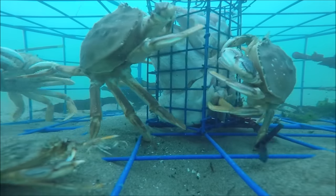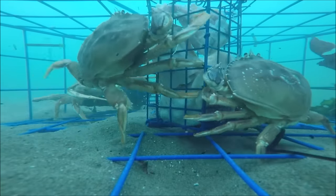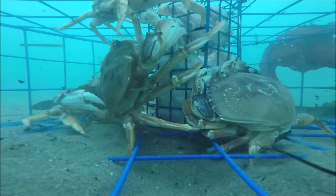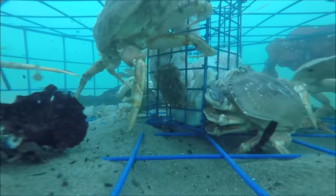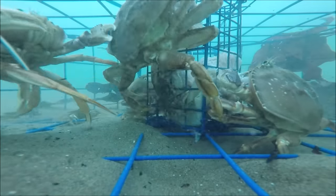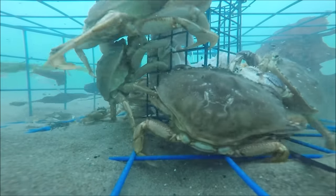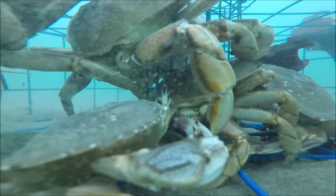I've used a red-tailed surf perch for bait as well, but when I do that, I zip tie the bait door really well so the seals can't get to it. But I would say 99% of the time I'm using chicken for bait because the seals stay away from it, and it leaves a very strong scent trail, and it's cheap and you can find it anywhere. And as you can see at this point, there are more crabs coming inside the pod.